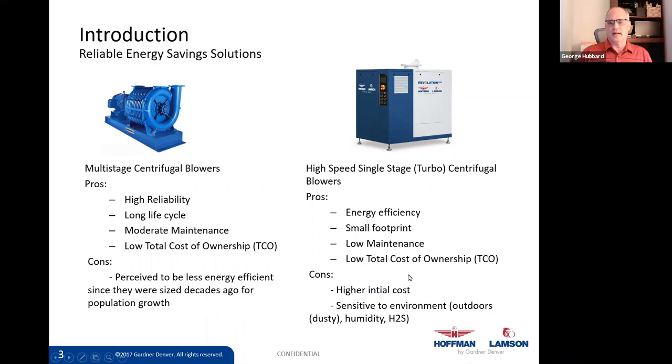Over on the right side is a picture of a high-speed airfoil turbo blower. There's also magnetic bearing turbo blowers. Some of the pros for that technology is that it has higher energy efficiency, smaller footprint, very low maintenance because it's oil-free. There is no need to oil or grease the bearings. It's basically just filter maintenance. And the total cost of ownership is low on this.